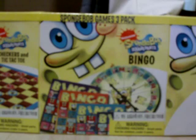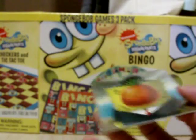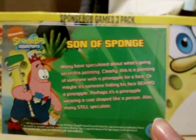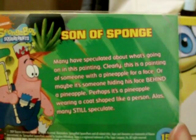Okay, this one's more artistic if you ask me. Here we have SpongeBob with a pineapple in his face. Now why so? Son of Sponge. Many have speculated about what's going on in this painting. Clearly, this is a painting of someone with a pineapple for a face.